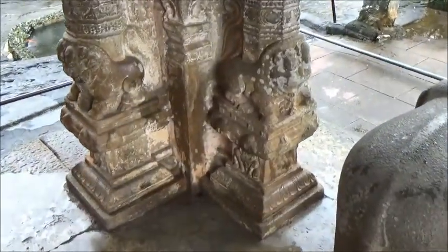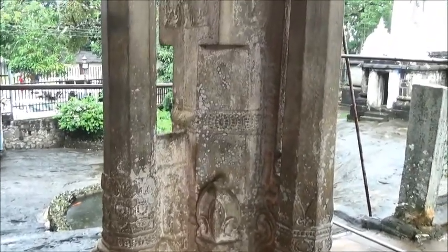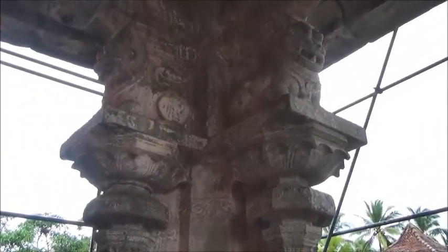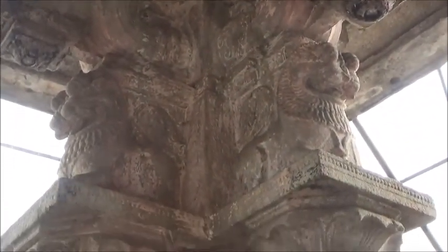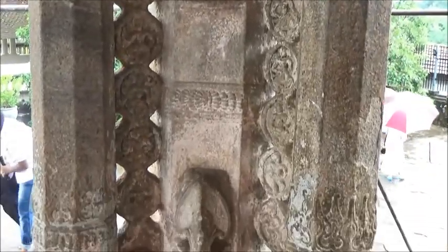This is the one done by the artist. So look at it from this side. Outside you'll see the Hindu symbols here. This one's for my students. Oh yeah, you can see the detail difference.